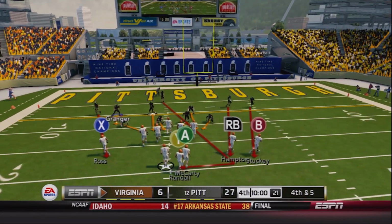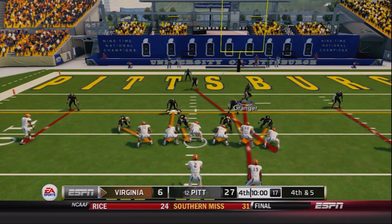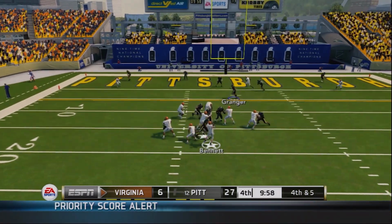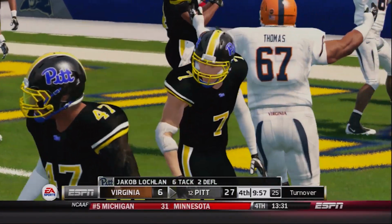So it's a crucial 4th down for the Pitt defense here. Up 3 touchdowns, looking to keep it that way. Virginia going for it on 4th and 5. Pitt brings pressure up the middle to the end zone. It's knocked away. Jacob Laughlin deflects the football.